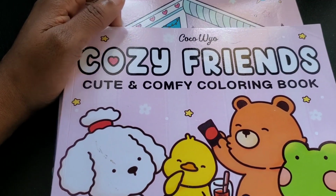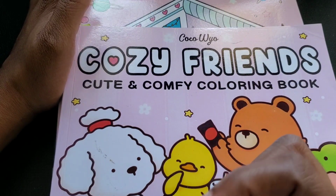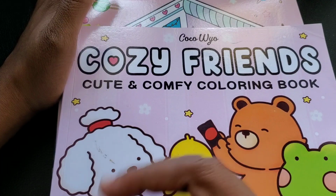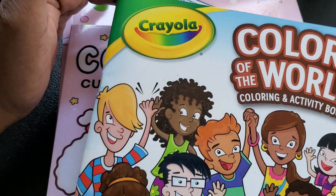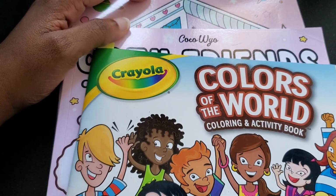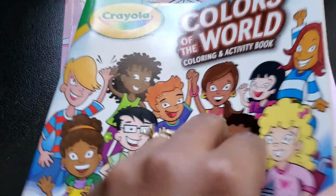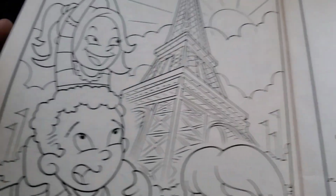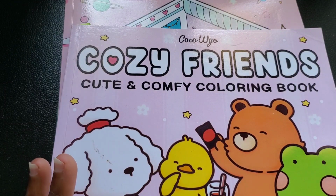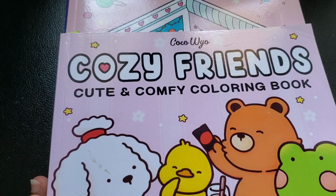The two books I could tell you that I have my eyes on: the first is the Color of Kindness book, solely because I have the Color of Kindness pencils. I'm thinking Crayola curated their coloring books to match the special item or the limited edition products that they're bringing out. So this is curated for the Color of the World colors. And I got the Color of Kindness colored pencils, so I'm thinking if I get the Color of Kindness coloring book, the art style and the pictures selected should be curated towards that.